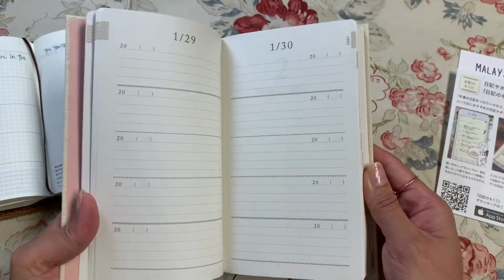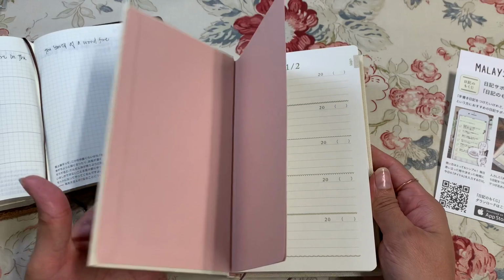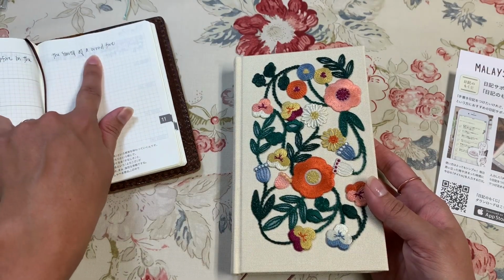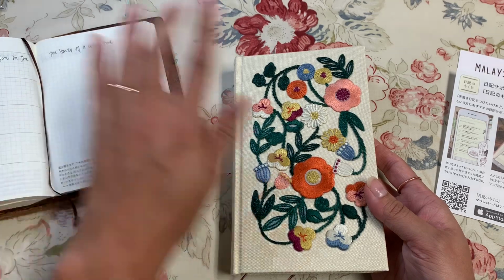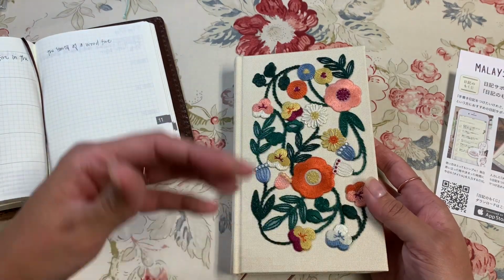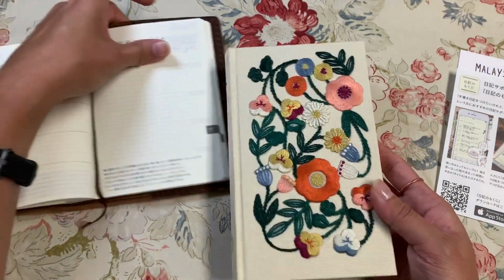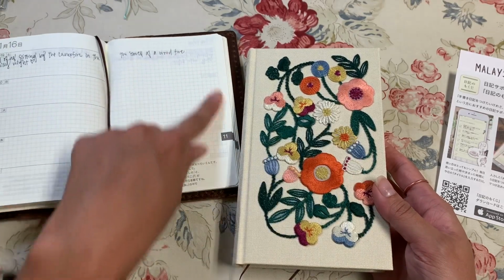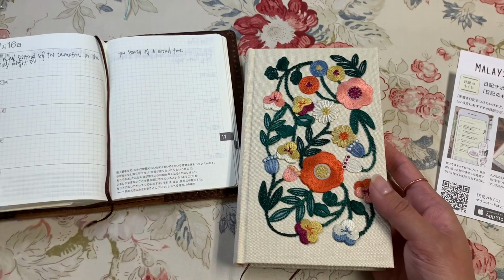Very simple, very straightforward. I think what I might do is perhaps move my gratitude over to this. So I'm not actually adding anything to my lineup. I'm just moving this into a separate book. And then I'll just fill this right space up. I'll probably let my kids write in it.